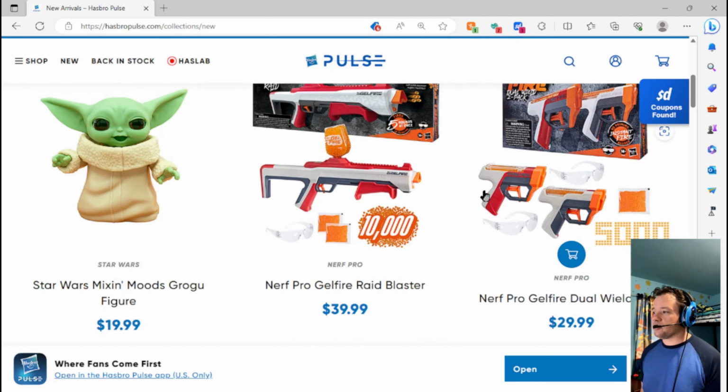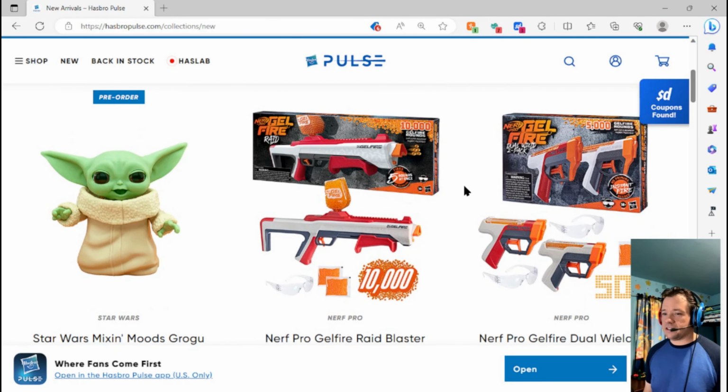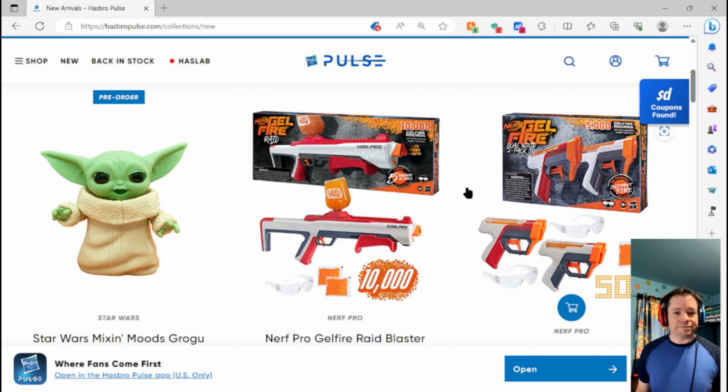So then we get into some Nerf guns. Nerf guns are always fun. My kids love those too. Again, it's sitting right over there. I can show you one that they actually have. You know, why not? Let's do this. This is fun today.